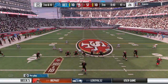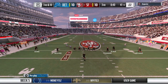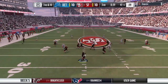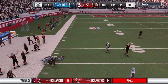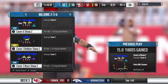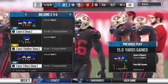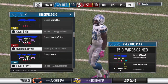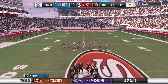A dime look defensively for the Lions on 3rd. Throwing on 3rd down, Newton. He'll find his man on the comeback route. Complete. 15 yards through the air and a 1st down. And another thing that makes the comeback route really effective is that oftentimes after you've made the initial move, the receiver is breaking away from the defensive back, and that makes it a really tough play to defend. A nice chunk of yardage picked up there.